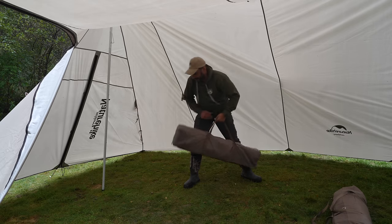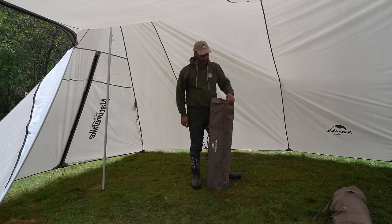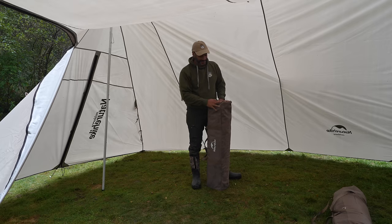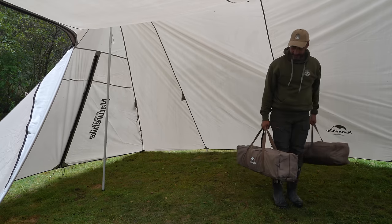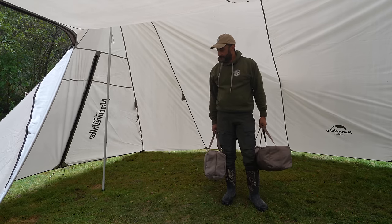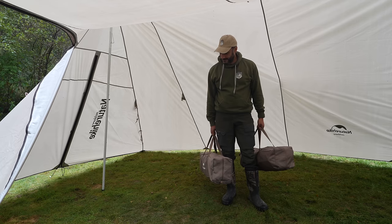But look at that. Except for it saying nature hike, there's nothing on here to say what it is, on the end and on the side. I wish they would write what it is. But that's it, just these two things. It's an off-floor tent, and I reckon it weighs a total of 30 kilos. Quite heavy, but for what you get, it's brilliant.